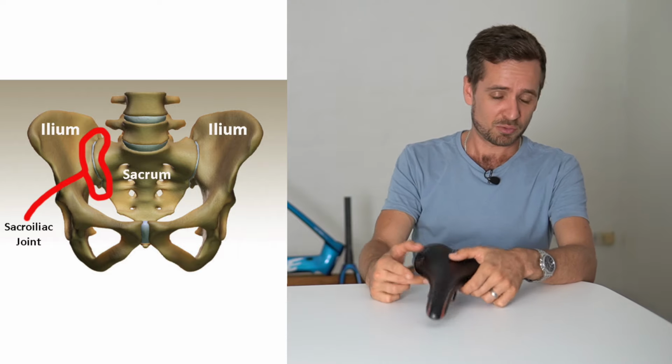Once again, try and find a good bike fitting professional, someone hopefully with some sort of medical background, like a physio or an osteopath or a chiropractor who's got some knowledge of how to assess a sacroiliac joint and see if it's moving. They can be an oddball one, which is really hard to figure out.